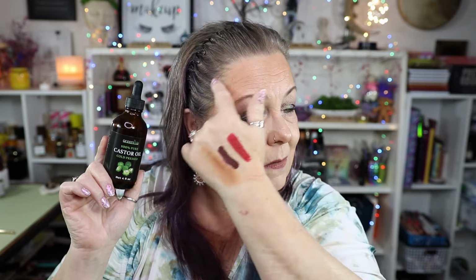So I am enjoying this, and when I put it on my face, I even pull it up into my hairline because my hair here on the sides is starting to thin a little bit. And I believe that it's actually helping that too. It makes your skin feel so soft. I really like it. The only thing I don't like is this bottle.